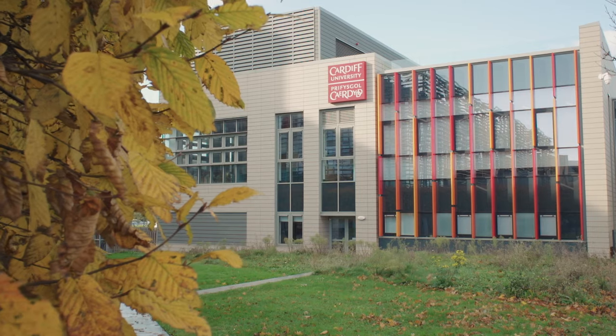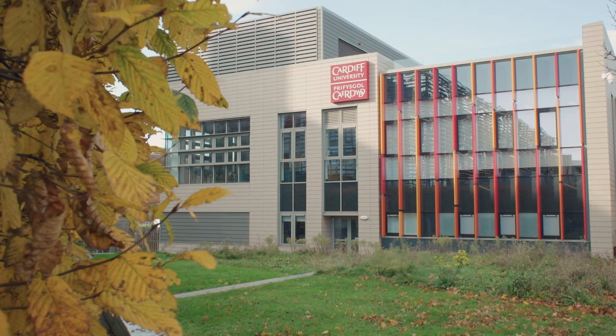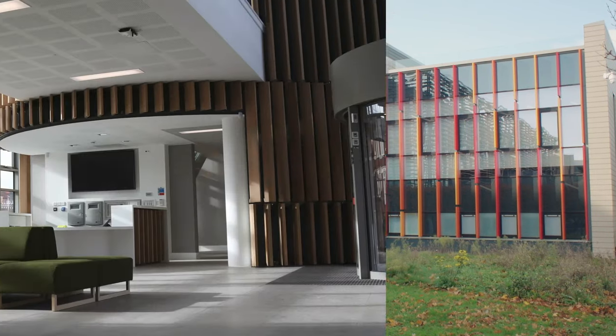Adjacent to Cardiff Business School, we have the Maindy Road development. Behind me is Kubrick, the Cardiff University Brain Research Imaging Centre, which is part of the School of Psychology.